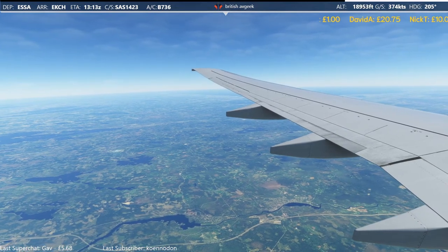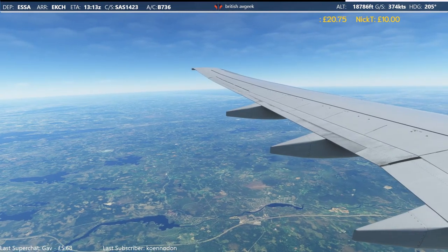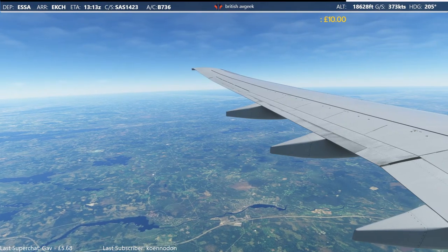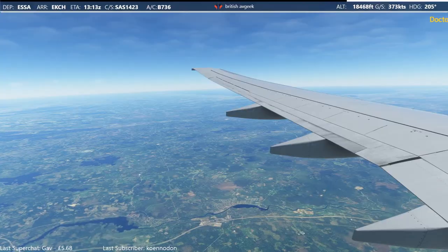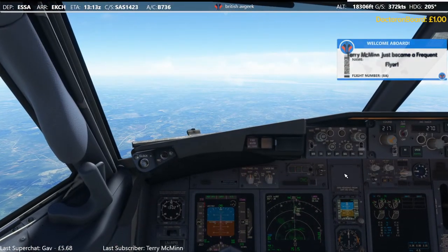606, correct. Scandinavian 6, Whiskey 6, identified, climb flight level 320 and right turn direct to Boeing. Scandinavian 6, Whiskey 6, identified, climb 3000, correction, climb flight level 320.